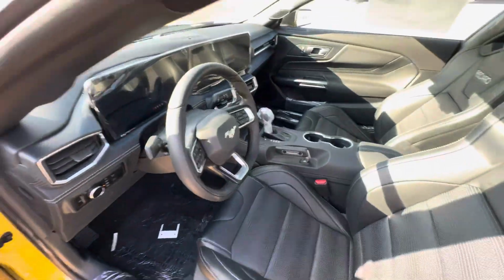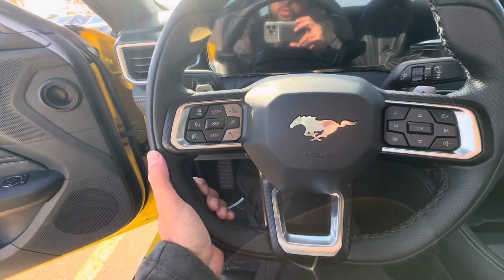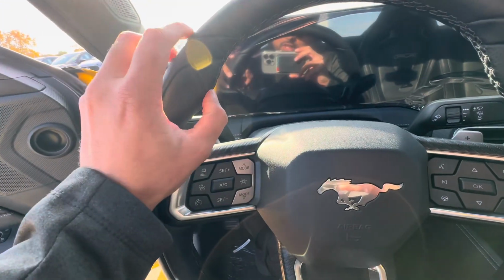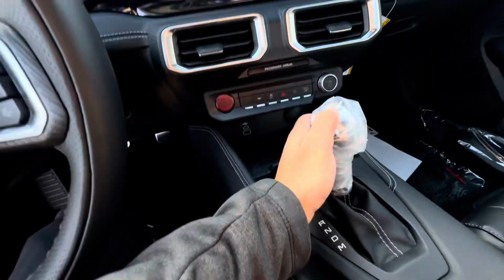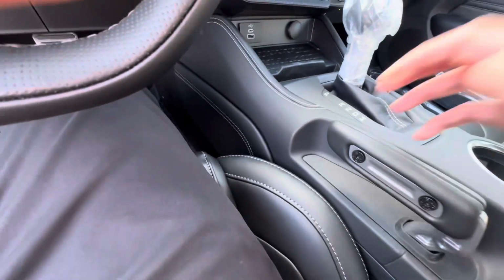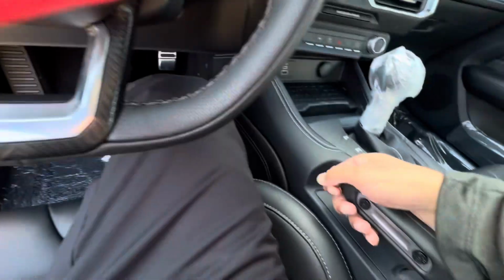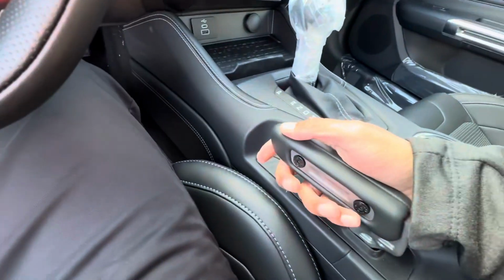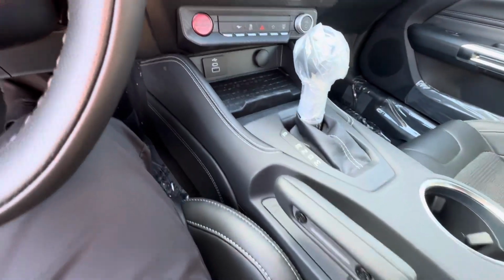So you have that. One thing I truly love about the new Mustang, love the steering wheel. Steering wheel feels very nice, especially with the flat bottom feel. The grip right here is phenomenal. Shift knob is from the previous generation. Instead of saying S, it says M for manual. Electronic parking brake, press it down, now it's engaged. And put your foot on the brake and bring it up. Now it's disengaged. You can hear it. So that's that with the electronic parking brake.